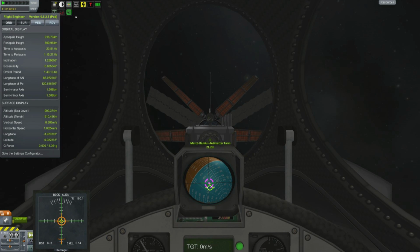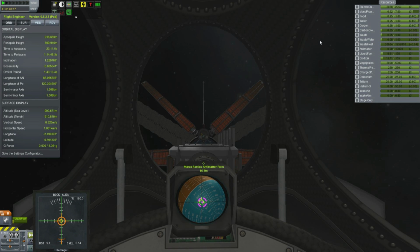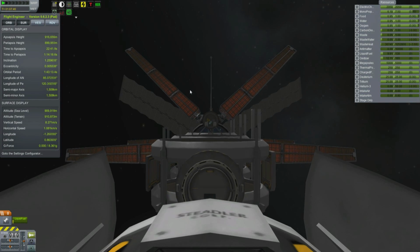But yeah, we just approach this and let our velocity carry us in. We just are making minor corrections here and there as we move towards it. I did this very, very slowly. You see my velocity was like 0.14 meters per second, which is kind of low for my docking. But regardless, it looks pretty good.